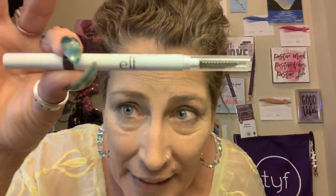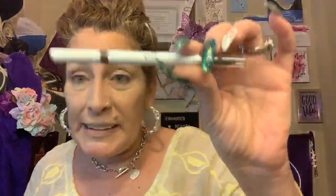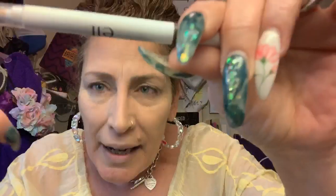So, like I said, whenever I find a deal, I will go out and buy it. I was at Walmart and I bought this. It is by Elf. One side, you've got a spoolie, and the other side is your eyebrow pencil. It comes in blonde, brunette, black, dark brown, light brown. Take a guess how much it was. It was like $3. So if I can get an eyebrow pencil for $3, yeah, Diane's going for it.